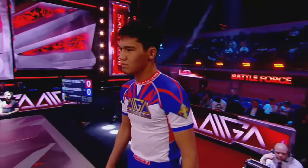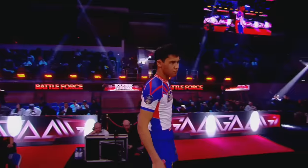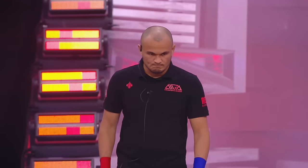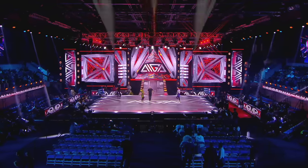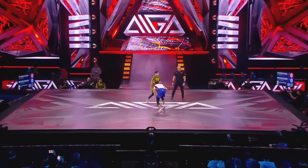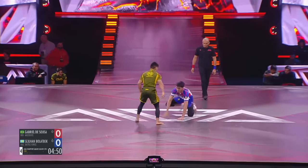His opponent in the blue corner, height 185 centimeters, weight 70 kilos. He's a purple belt, Brazilian Jiu-Jitsu, Asian grappling champion, World Grappling Championship medalist. He's representing KTT and Battle First team at the tournament. Fighter from Kazakhstan, make some noise, Bolatbek Sailkhan! Referee on the mat, Damir Sadarov.